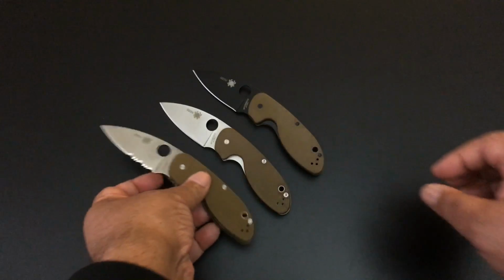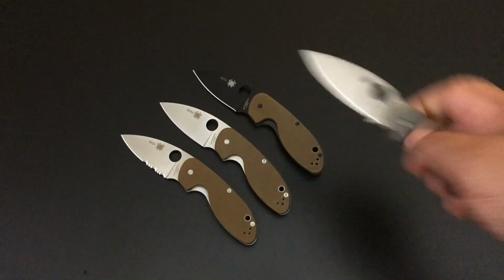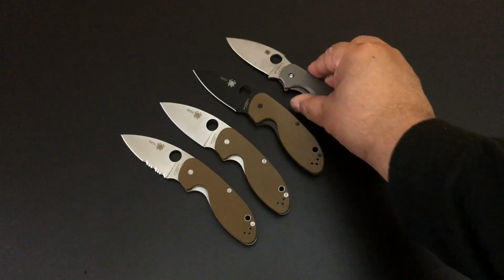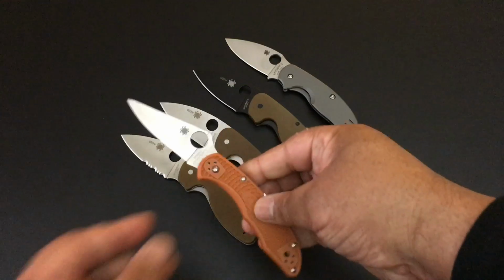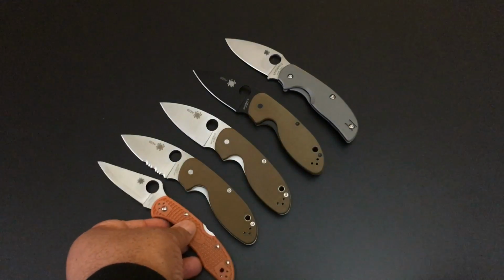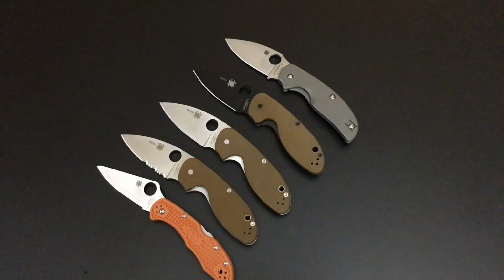Don't forget, another sale happening this weekend. We'll have a pocket dump deconstruction tomorrow, just to give you a little look at the Sage 2 and of course the standard Delica. So that size comparison, you can see these are really nice knives.